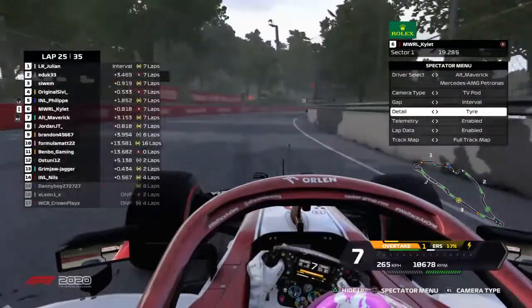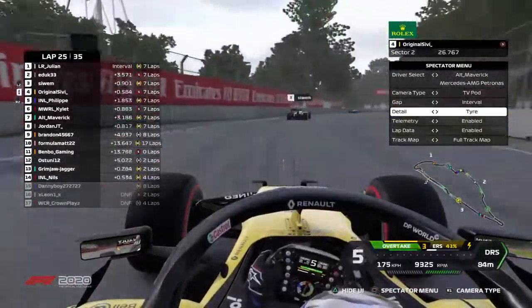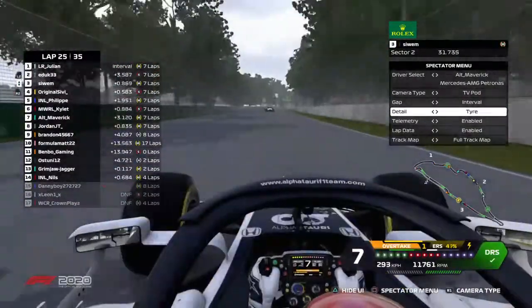Yeah, it's starting to get a little bit darker on track. That is evident, the sun not out anymore. Yeah, now you can really see the visible difference between last lap and this lap.